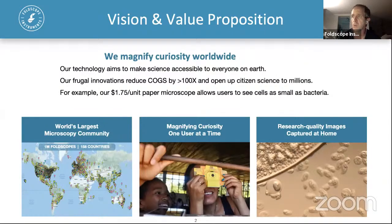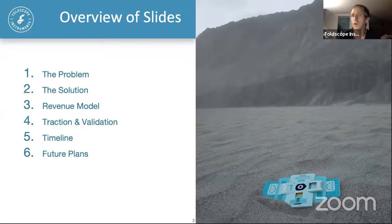We're doing that one user at a time, but also in a way where people can learn from each other. I think mentorship is a huge part of our goal and our mission. And the tools that we provide give capability for really research quality images. I'll have a video that will show this clearly later, and also a bunch of photos that will help you test my statement there.